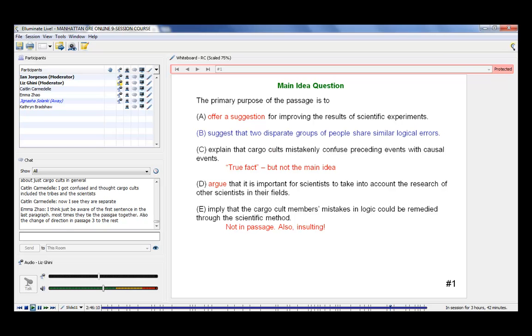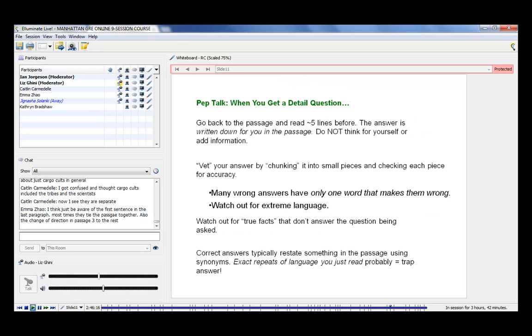Okay, so now I'd like to move on to detail questions. Detail questions are nice because the answer is going to be written down for you in the passage. It says, don't think for yourself or add information. And that's really true. They trap you often by getting you to assume something that seems to follow logically. Be very, very careful. The key is to use what you've written down, use your passage map to get yourself to the right location. Then start reading, chunking along.